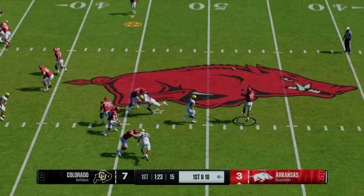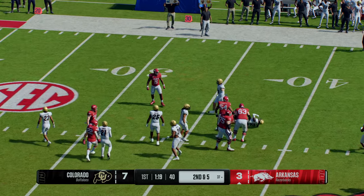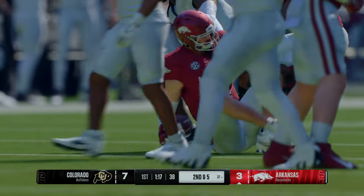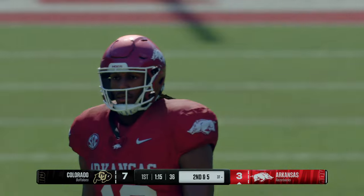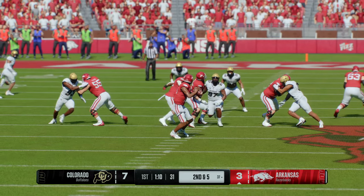He wants to throw. Zings it, complete to the right. I like the decision by the quarterback here. Just get the ball out of your hands. Get it to your playmaker. A lot of times he'll dance and make even bigger plays than he did here, but it was still a positive gain.